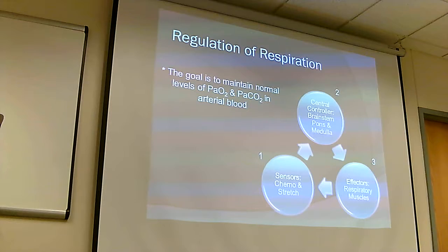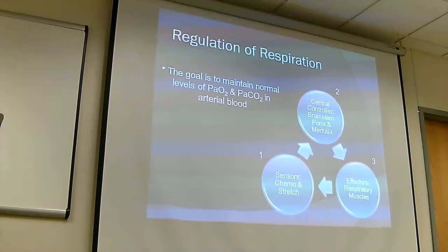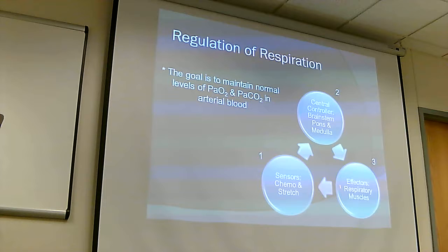Things that we do to disrupt this, or drugs, are a huge disruptor to this. Our paralytics stop muscle. So the pharmacology that we give, and sometimes the injury that the patient comes with, disrupts the cycle, and that's when we have to take over and manually maintain the cycle for them.